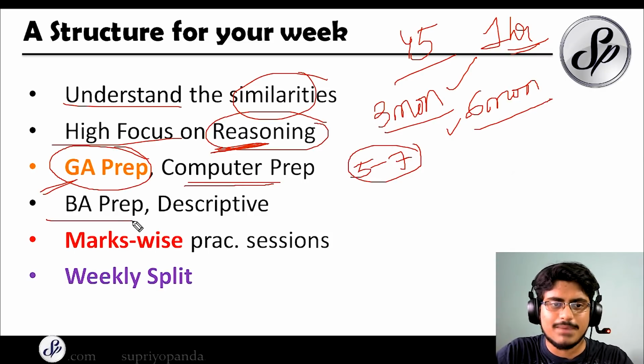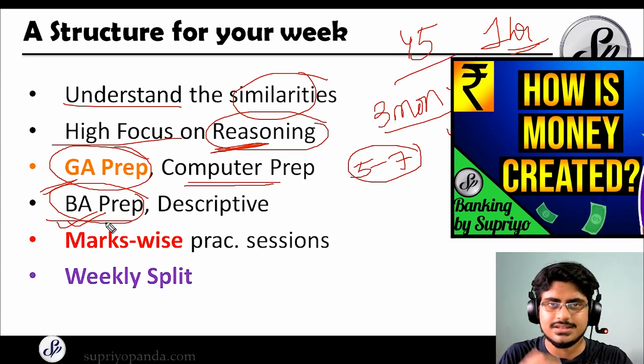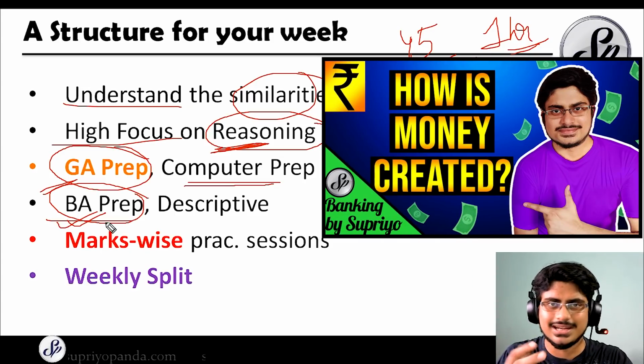And then you have the banking awareness preparation. Now banking awareness will help you a lot in your IBPS PO mains paper and your IBPS PO interview. And for the RRB, the mains paper won't have much banking awareness, but in your interview, remember, banking awareness will play a vital role. I have started a series on banking awareness, and you can check it out. You will be able to understand how you have to cover it.